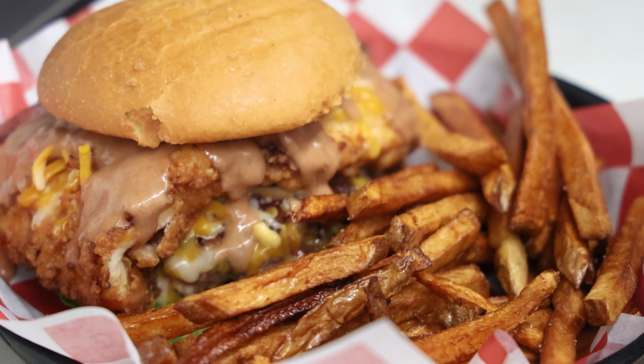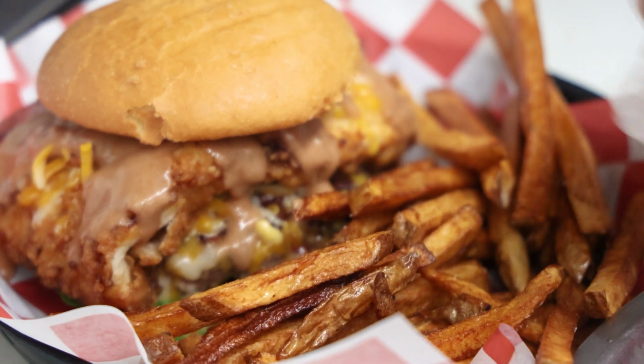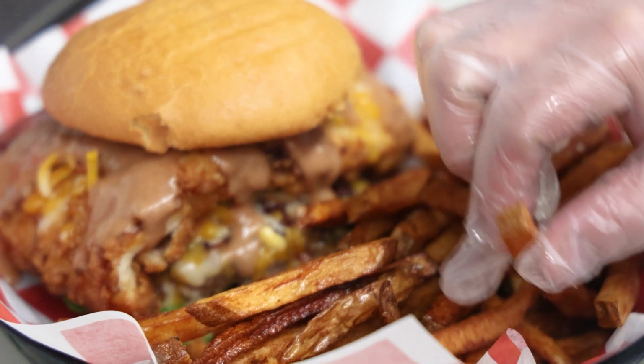Now you said also you can double this thing up. Yeah, you can double it up, put you a pound of burger, and then have your 8 to 10 ounces of chicken on there. Have you ever tried it? No, I have not tried putting that much on there. Have you seen somebody do it and finish the whole thing? Yes, a couple different times. God bless them. Holy cow.